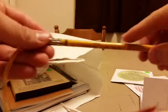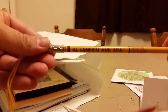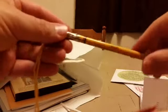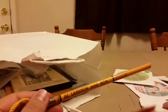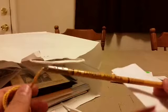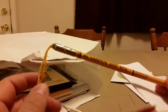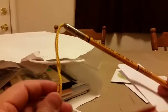A cool story, he said. Here, the pencil right here. Oh, let me put it down. It says, from Al Lampkin and Rita, compliments of the Hollywood Magic Castle. He said the Magic Castle in Hollywood made several of these for him to give out to soldiers. And so Al did, I guess, a show. I can't remember where or when, but he said he gave a show for soldiers and gave these out, and that they were having fun, even putting holes in their pajamas and putting these on, trying to take them off. So it was a cool story.